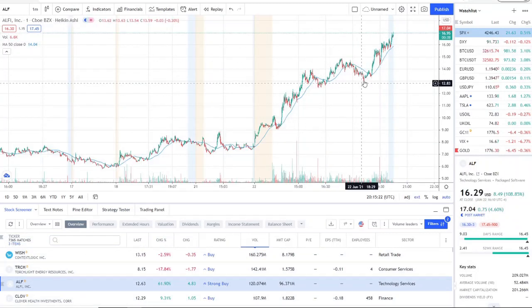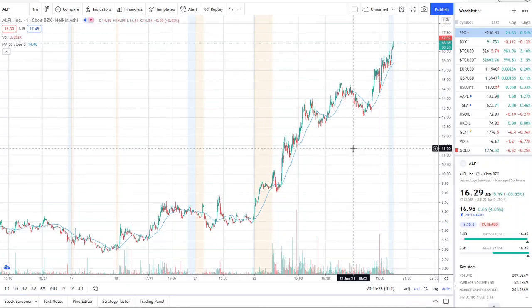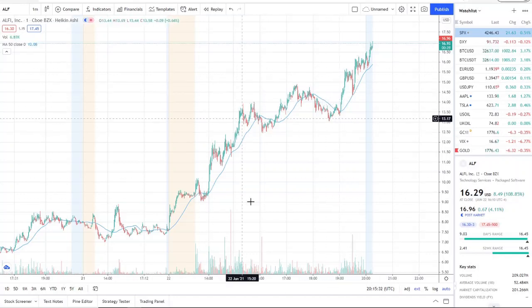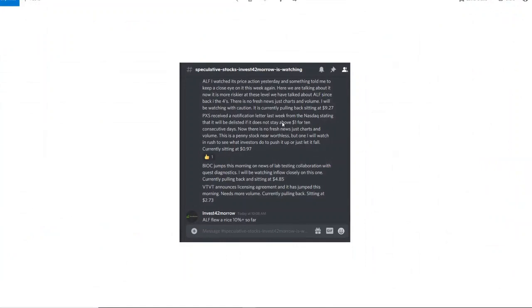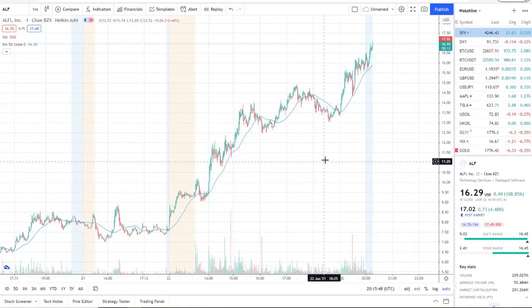And here it is. It's at $17 right now, up a total of 112% on the day. It's still not stopping. Now, what made it jump, it had no fresh news, and I mentioned it this morning. I only had volume and the whole entire charts to look at. Just charts and volume at 9 a.m. There is no fresh news as of right now. Now, the funny thing is, something was causing this momentum to go higher and higher.